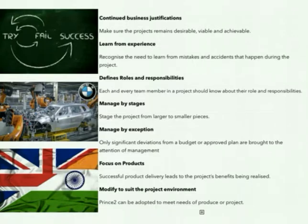The first one is continued business justification. It is nothing but making sure the project remains desirable, viable and achievable. When we look at the advantages gained, they are reduced cost, time and risk, more benefits or improved quality. If you look at the disadvantages, the factors are the cost, the duration, and maybe the risk. So we need to balance both the advantages and disadvantages. If we have more advantages, we are more likely to continue, otherwise we need to close or shut down the project.